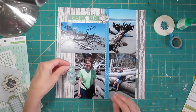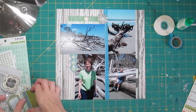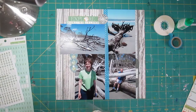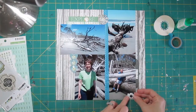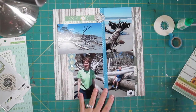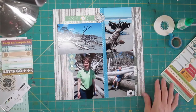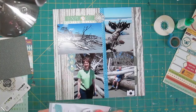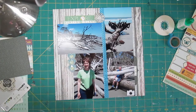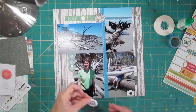And then these embellishments, I really wanted to use the little hearts. I liked the soft blue color. And I've got a little camera there, and I intended to put an enamel dot in the middle of that camera, and I forgot to do that. No, I know what I did. I did a button. Sorry, I'm spoiling it. Coming up, there'll be something going in there.